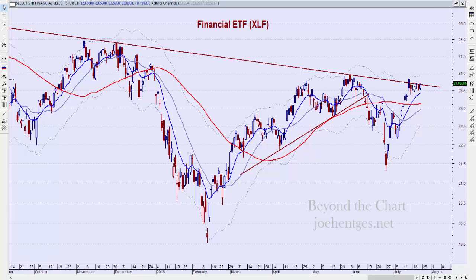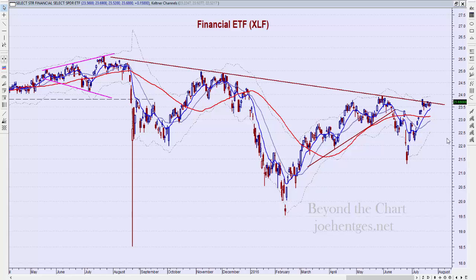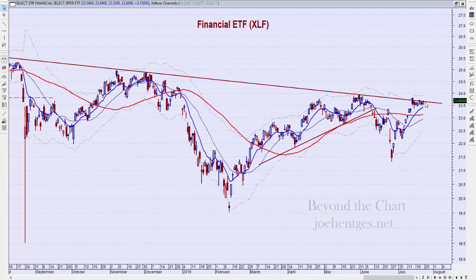And when you look at the financials, they're struggling with this line. I talked about this last week, how it pushed just a little bit above, and here's all the trading of the last week right in here. So we're just stuck right at this downward trending line that's contained all of this corrective activity so far. So this week, if we get another leg up in the market, do we push above this? Well, we'll see. All right, so that's what we're looking at.